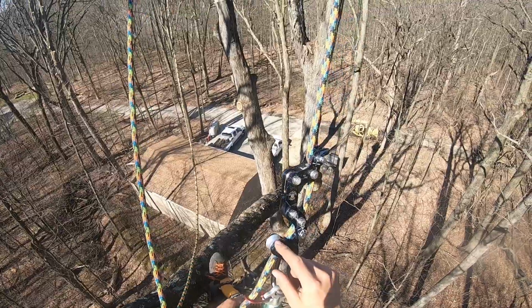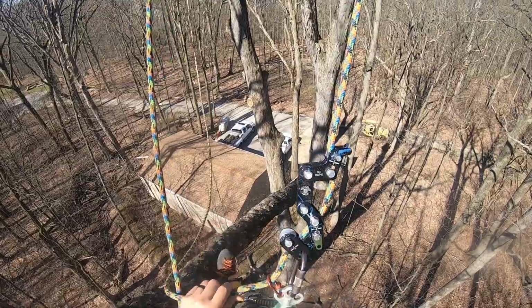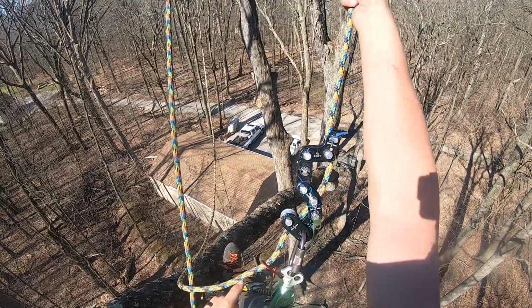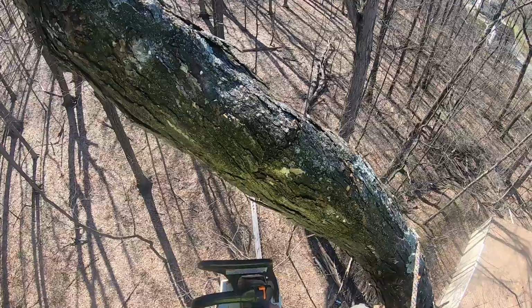You're not supposed to drag tail with this thing because the up pressure on the pulley will collapse the device, but adding a little carabiner here takes that pressure off, makes it really nice. If you didn't know that trick, you do now. I didn't come up with that, somebody else did. I think he's like Trevi or somebody on Instagram. Okay, here we go.